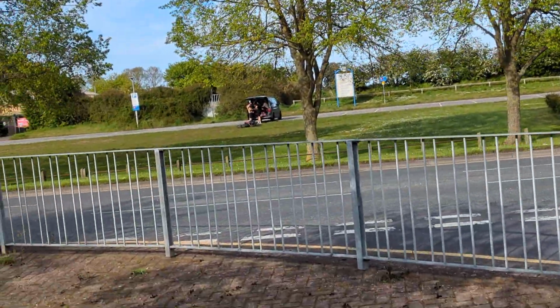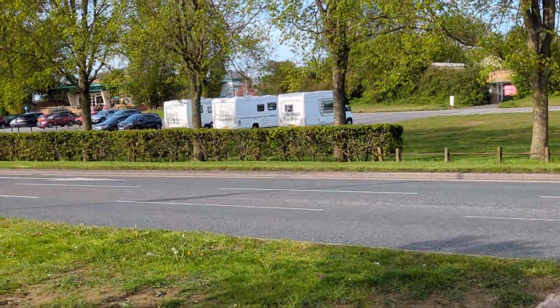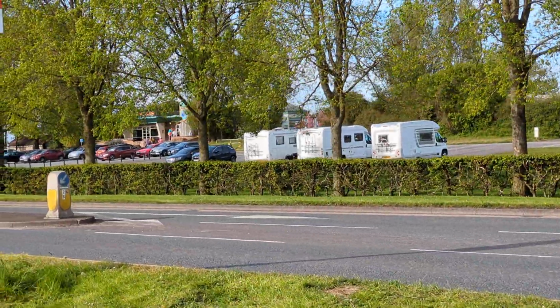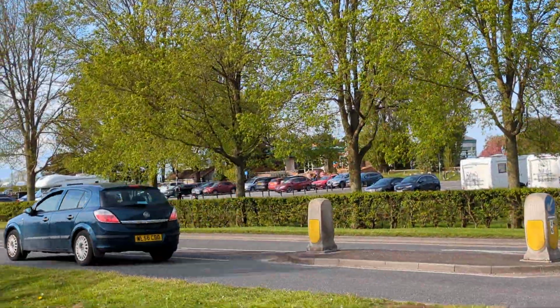But yeah, people seem to be using the car park now for motorhomes. I reckon if you're doing the old van life, stealth parking, you could probably park in there overnight. It wouldn't be too bad.